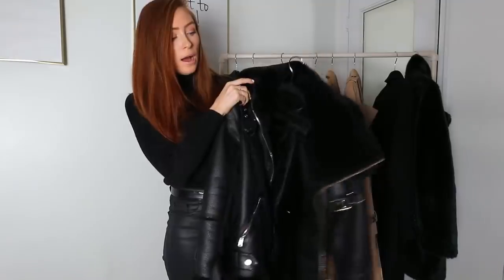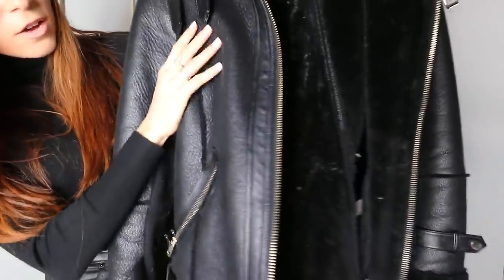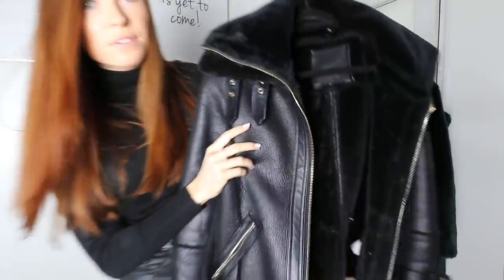I got a size UK 8, and I don't know if you can see that there, but I would recommend going a size up in an aviator, because it is that kind of jacket that you want it to look a little bit more oversized and also be able to layer it over chunky jumpers and heavy knits. It's that kind of a style, so I would recommend going a size up. Mine is really, really good quality. I have to give it to River Island for this one.